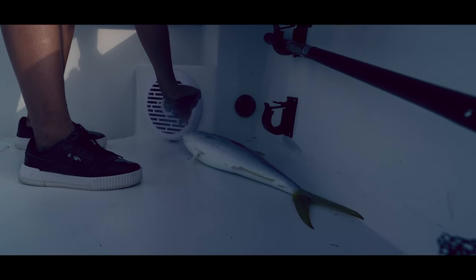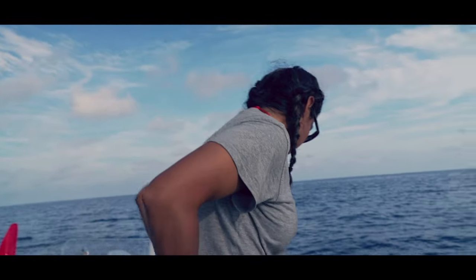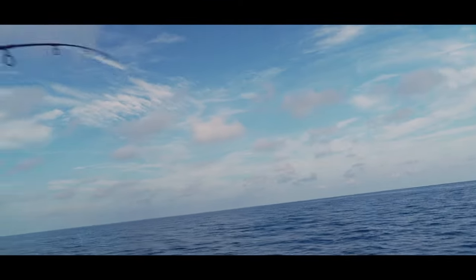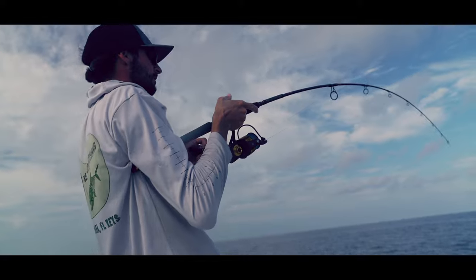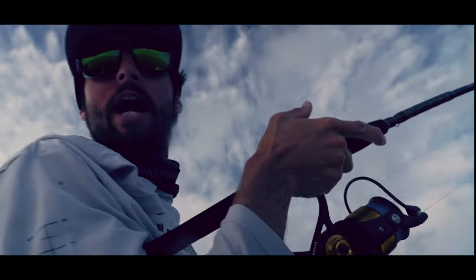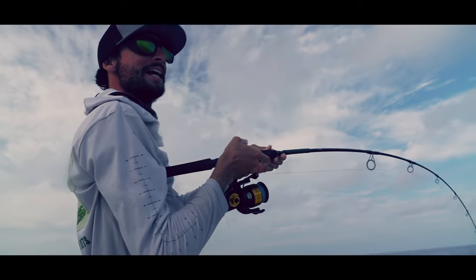All right, well, good luck to you, sir. All right, here we go. There he goes. Whoa, here's Blackfin. He has my bait. Do you see that? That was a huge Blackfin. Do you see him? Oh my God. That thing was like a 20 pounder. That was a full-fledged 20, 25 pounder.